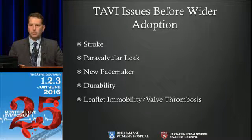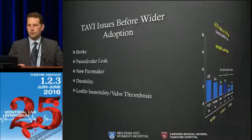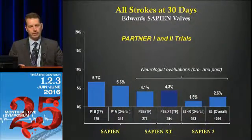And in brief, those would be the issue of stroke, which tends to still be a little bit higher, the issue of paravalvular leak, which we've not yet resolved completely with TAVI, the issue of pacemaker use, the durability issue, which was alluded to 2 weeks ago at EuroPCR, and the issue of leaflet immobility and valve thrombosis, which is perhaps not limited to TAVI valves alone.